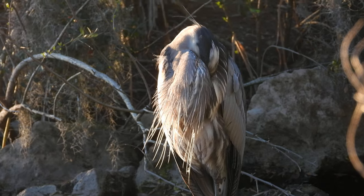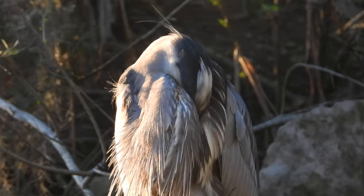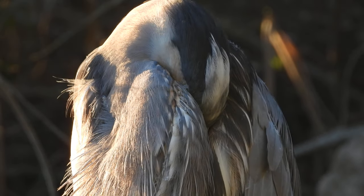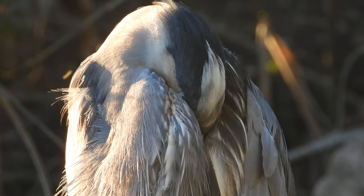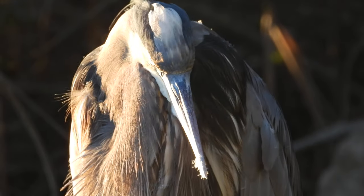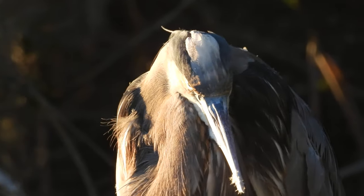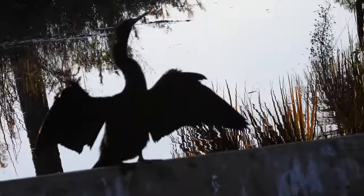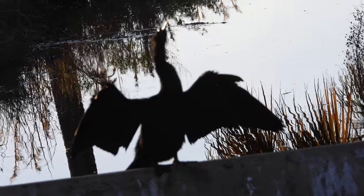Wait a minute, why is this... What's this great blue heron doing? He's not even moving. Like, his head is like... Oh, okay. I was wondering. Okay, so one of the ibises, or the egret flew. Okay. I can still see the anhinga right here.